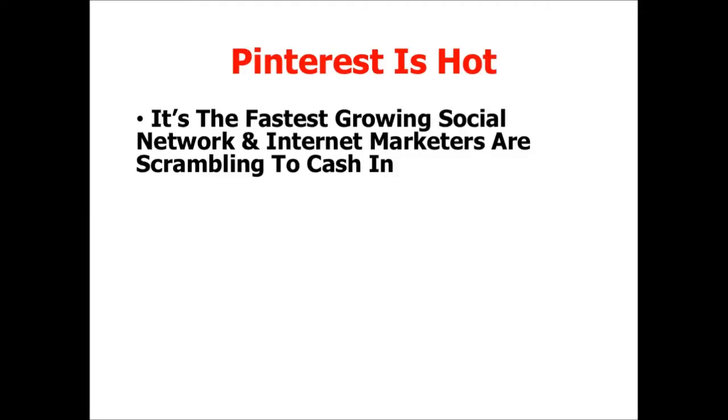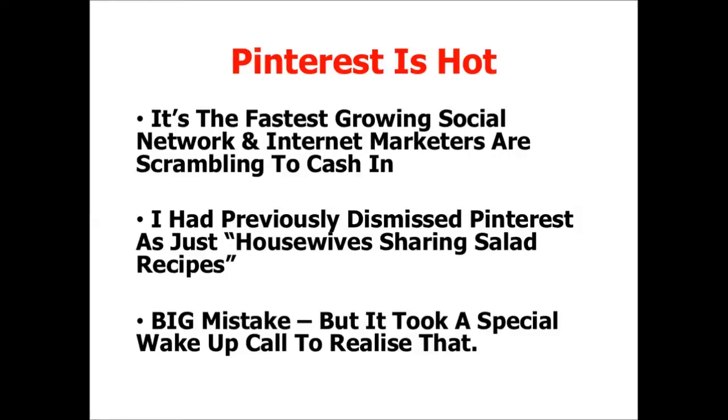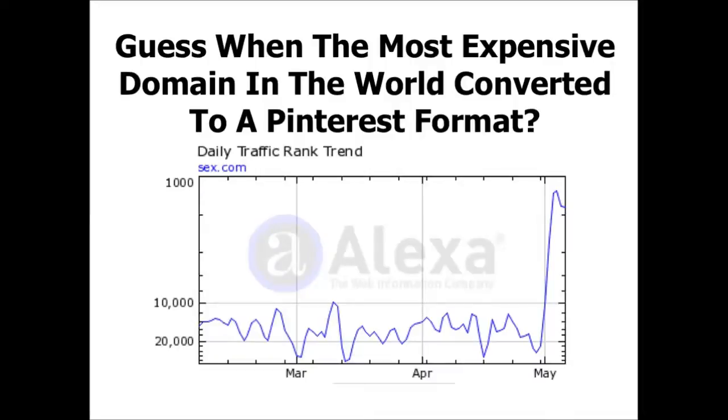Pinterest is extremely hot right now. It's the fastest growing social network, and internet marketers are scrambling to cash in. I had previously dismissed Pinterest as just being housewives sharing salad recipes. That was a big mistake, but it took a special kind of wake-up call for me to realize that. And here's the wake-up call I'm talking about.